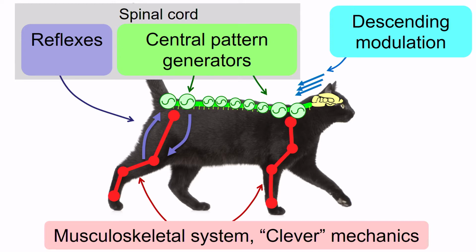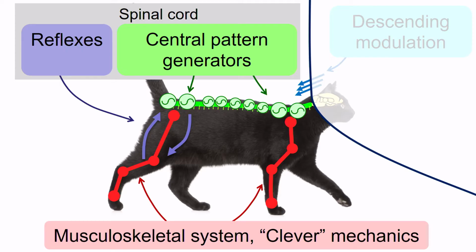But for me, the head is just a nice addition. You don't really need it. And an extreme example is you can cut the head of a chicken, and it still runs for a while. So for me, the brain is overrated. The spinal cord is really the thing to study.